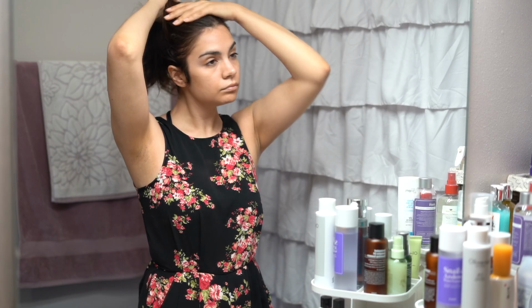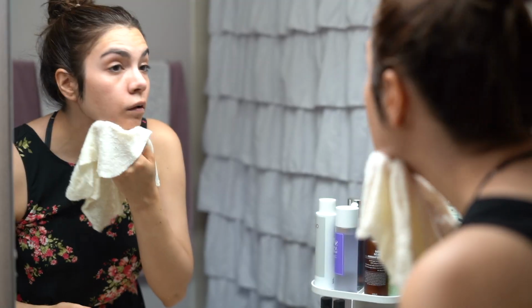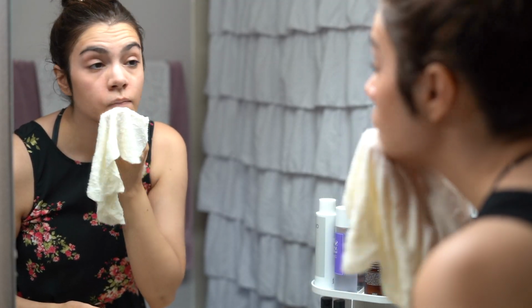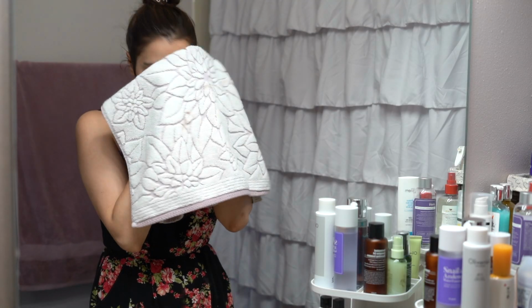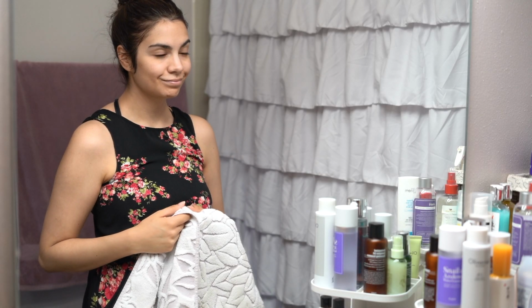So first up in the morning, I like to wash my face with just water and a washcloth. I don't use cleanser. My skin is sensitive and I'm always focused on barrier care. Cleanser can be a really harsh process for your skin, and you really don't need it from morning until night. You're not really exposed to too much dirt or bacteria, so just a cleanse with water will do.